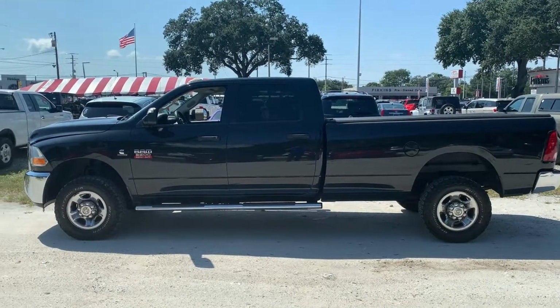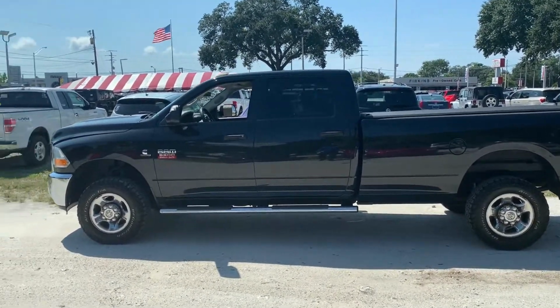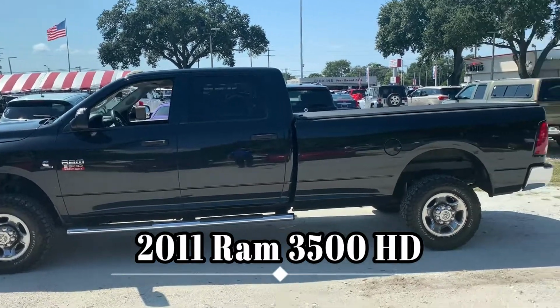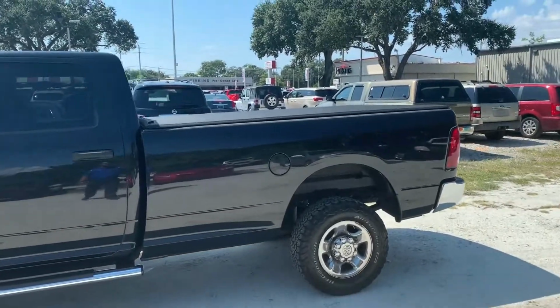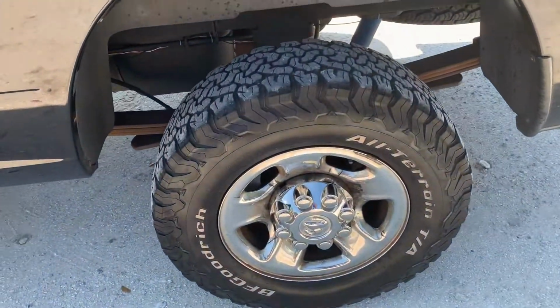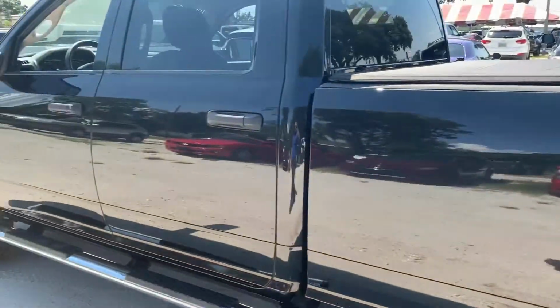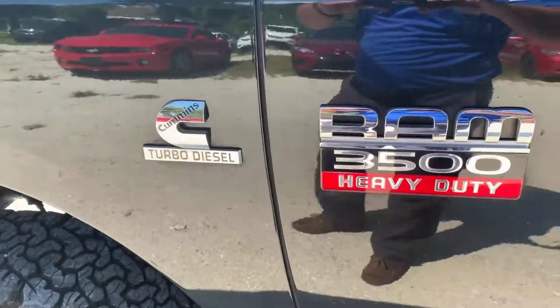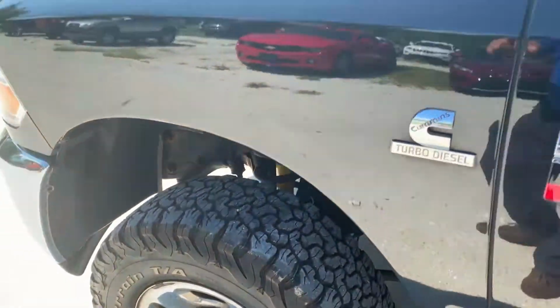Okay, so I just got this beauty as a trade-in a couple of minutes ago. It is a 2011 Ram 3500 turbo diesel. This one here, as you can see, has the long bed, has the all-terrain tires. Tires looking great, paint looking good, all shiny. As you can see here, this is a Cummins 3500 heavy duty.